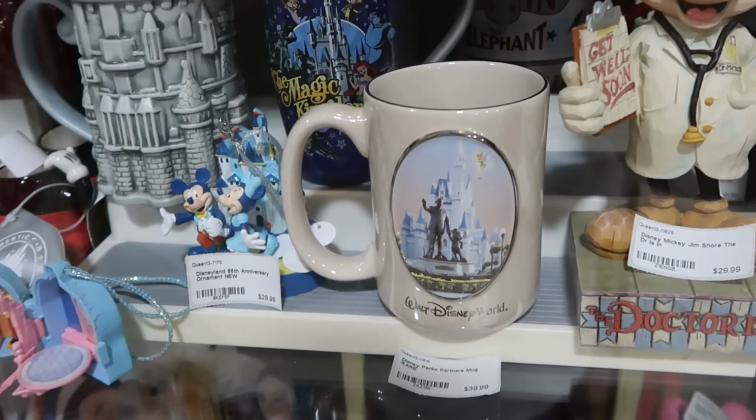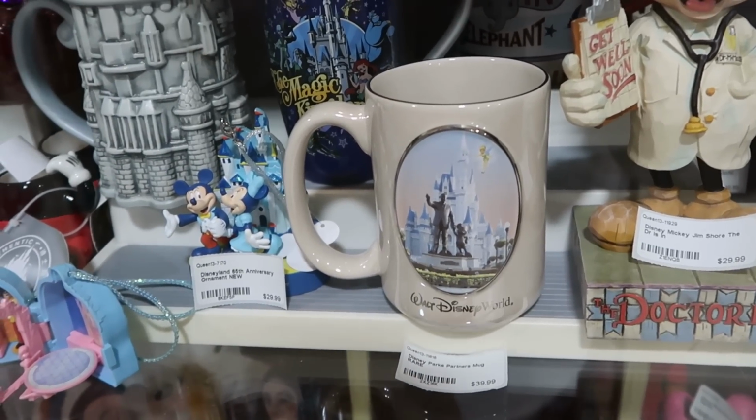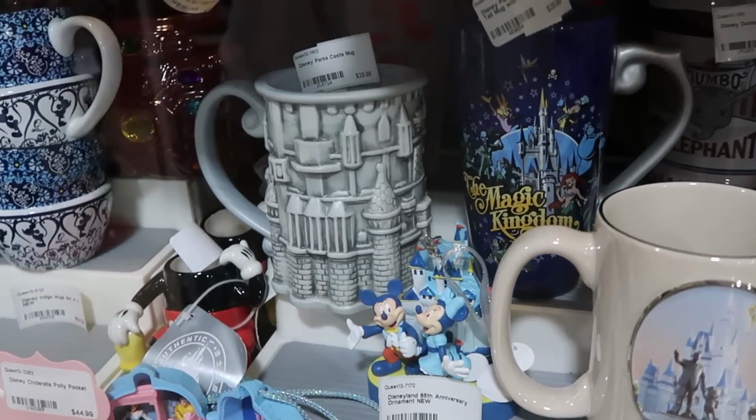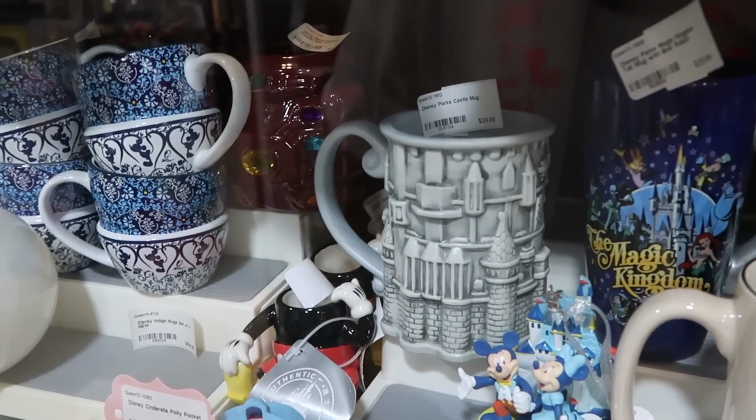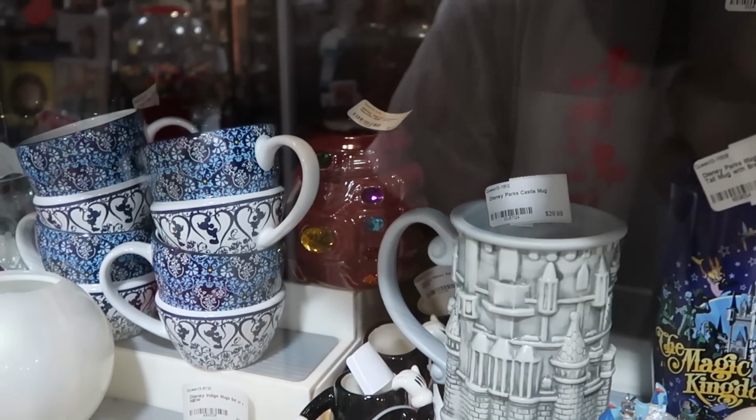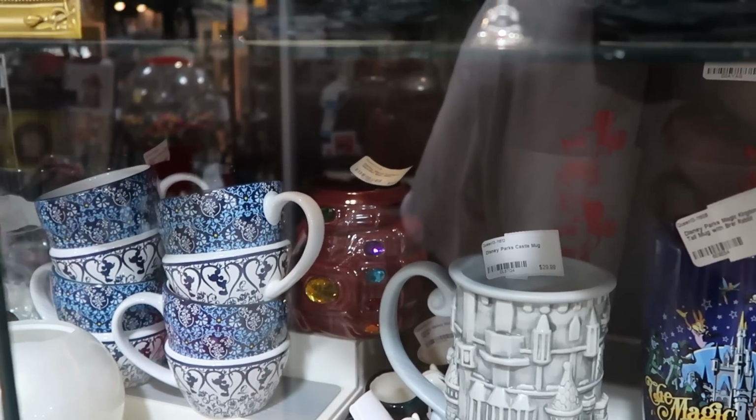Then here's a really nice coffee mug that says Walt Disney World. That's a really tall one, $39.99. I even love this one back here, actually. Disney Parks Castle mug. That one is really cool. And it looks like they have one back there with the Infinity Gauntlet. That is really neat to see.